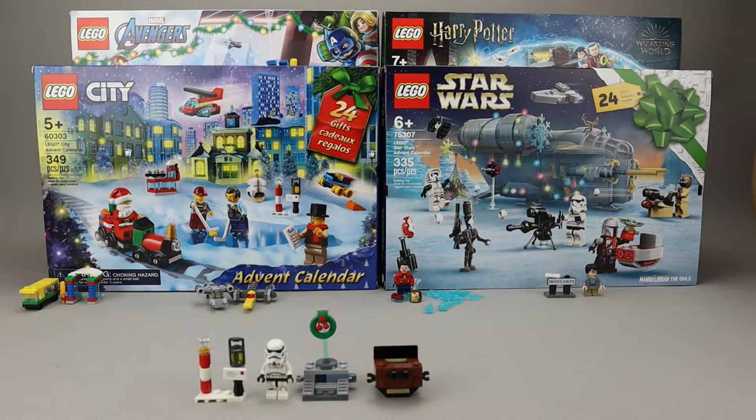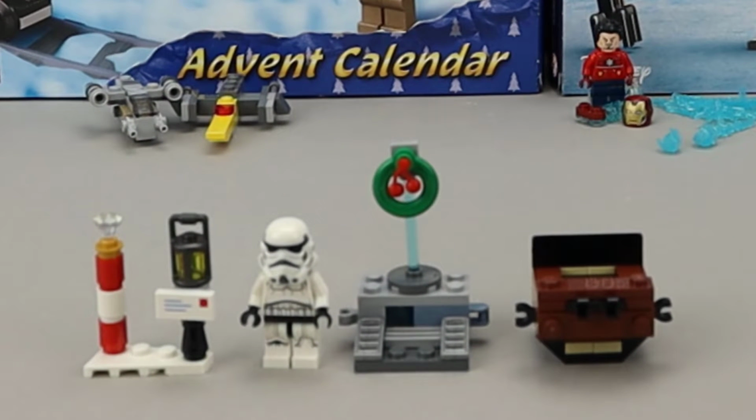Before we get into day 4, let's recap day 3. From the City set, we got this little scenery build with a candy cane pole and what looks like a mailbox with a lantern on it. From Star Wars, we got a stormtrooper. From the Avengers, we got a small build that looks like it fits in with a Hall of Armor that has this little wreath display.